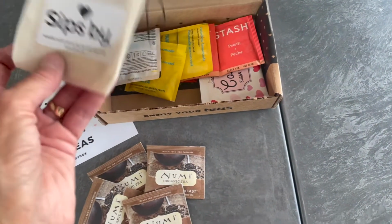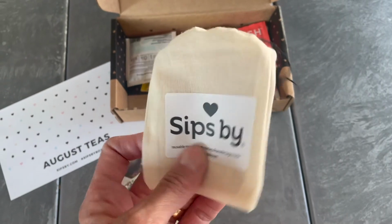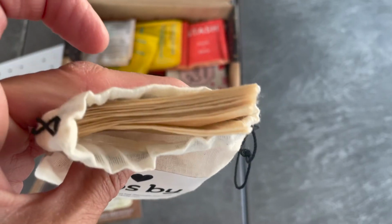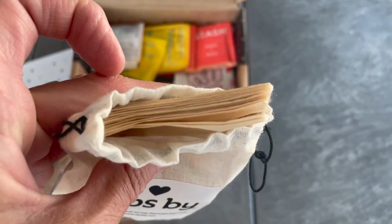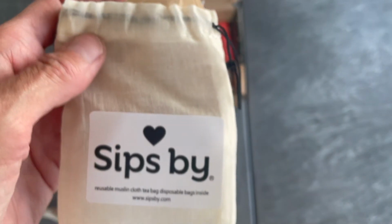Next, I see a package of Sips by reusable muslin cloth tea bags. These are great to include in the box, especially if you give one of these boxes as a gift and don't know whether or not someone has something to steep the loose tea in. That's included in the box.